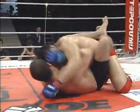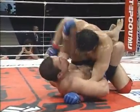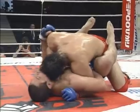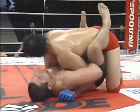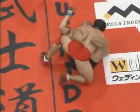It doesn't look like Minowa wants to pass the guard. It looks like he just wants to sit on top and punch, which is okay, but he's got to make those punches effective. I think fatigue has set in for Ryan Gracie. Unless he's taking a break now, he may be resting. He's looking for that corner again. Yeah, he is.